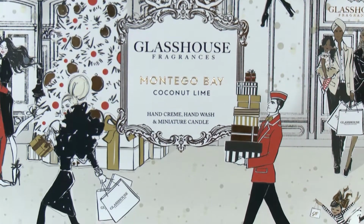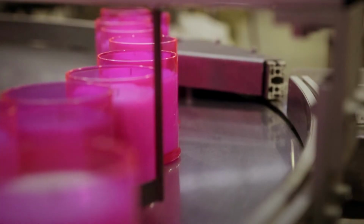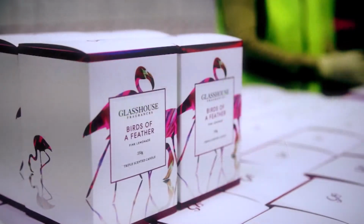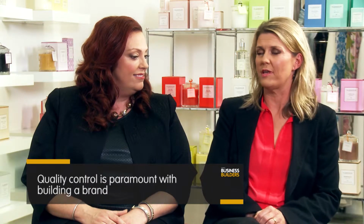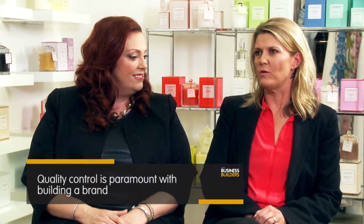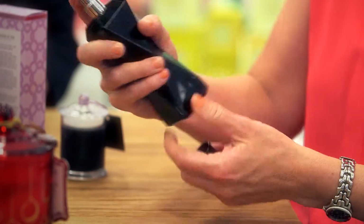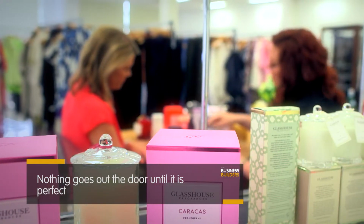It was very organic. And Kate, on the manufacturing side of things, how do you maintain those really exacting quality standards? Yeah, it takes a lot of work. So quality control is paramount. We're building a brand, we're building equity in the business. It involves every single person in the team keeping their eye on every element of quality control every single day. We live it, we breathe it, we check it, we pick it up, we check it again, we check it again. Nothing goes out the door unless it's perfect. That can be costly, but it pays off.